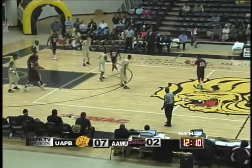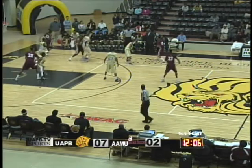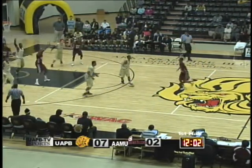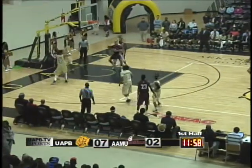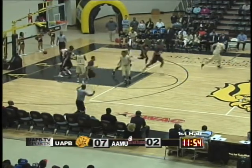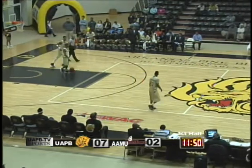Battle runs the point here for the Bulldogs. Holds his dribble, walks it right side of the floor. Now back top of the key to Davis. 12 to shoot. A&M getting late into their offensive set here. Battle on the baseline. Ball reversal, kick out for 3 is good. Tyler Davis, the junior from Madison, Alabama, knocks it in.